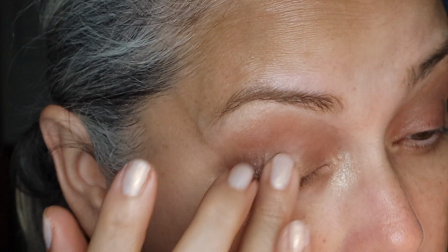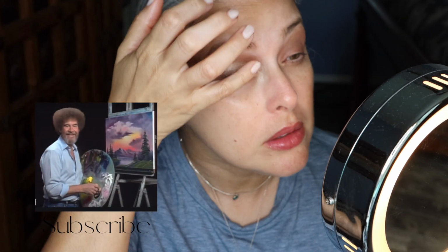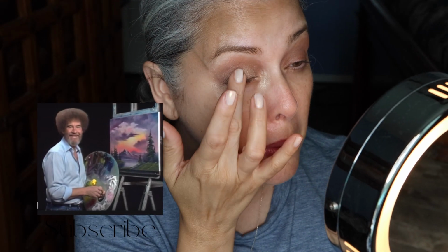This product dries really fast, so you do have to work accordingly. I'm gonna put more because I want it to be distinctly brighter right there. And then tap on either side of it. Different finger to blend it. Want it to be an even application, and that's the problem with these eyeshadows. The less expensive eyeshadows, they dry so quickly that you have to be very efficient with your work.